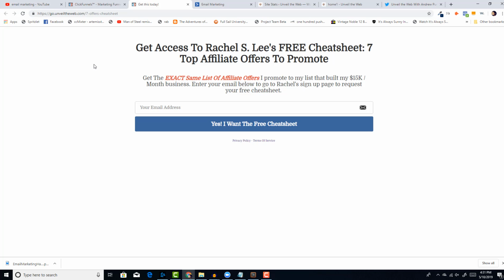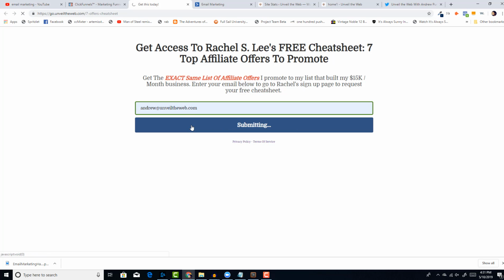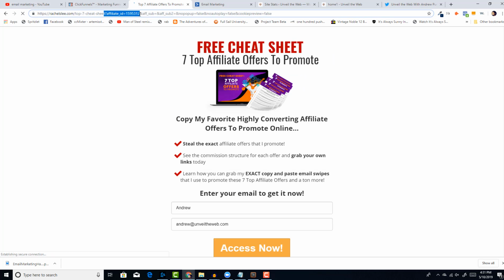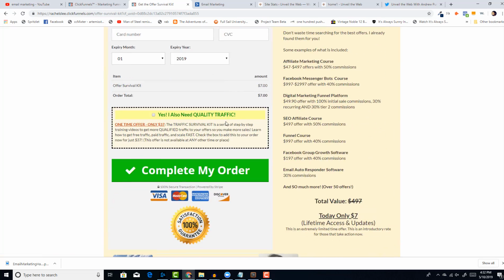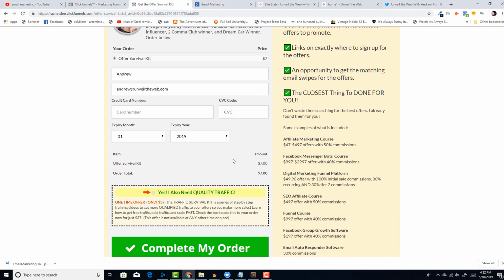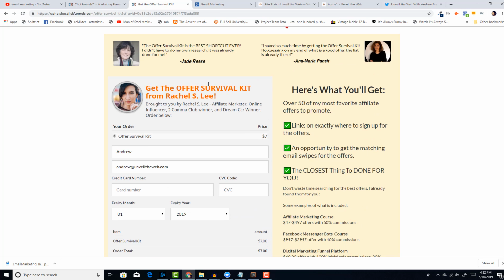And when we run an advertisement to a page like this, we get someone's contact information. So I'll just put my email address there, and then we get immediately sent to the affiliate link for her funnel. Now, this is a proven funnel, and it's proven to make money, so I know that if I've got the right traffic and I put the right ad in front of them, I'm going to make sales with it. And then as they go through this funnel here, they're going to eventually go on to buy the specific products that she's got. So I think this is her offer survival kit, if I remember, and it's only $7, but there's an upsell on the back end for $97. It's an email survival kit, and then she eventually sells, I think it's her $1,000 course.